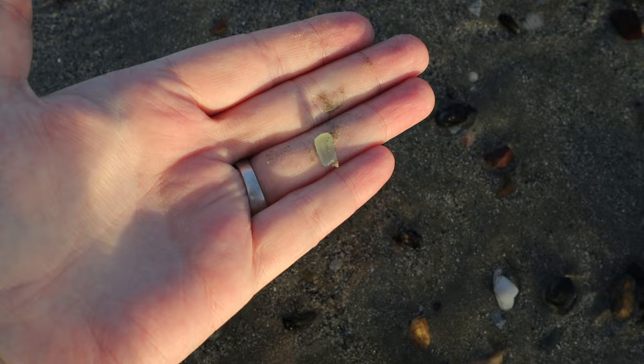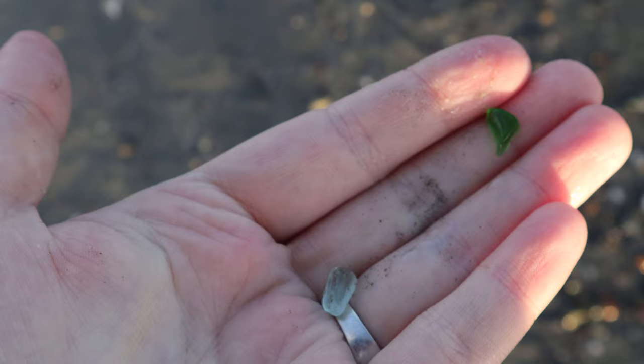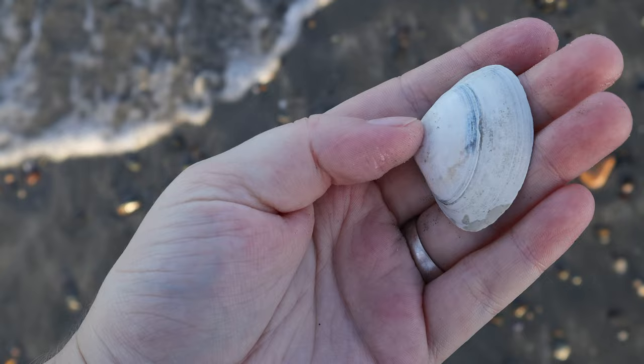So pretty. Look, good piece of seaglass that is. That was just sitting at my feet. And another one right here. Surprising that he found a couple nice shells earlier. It's really pretty. Big fan of that one.